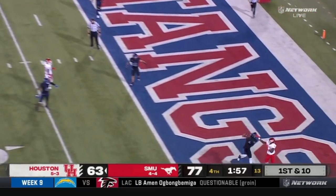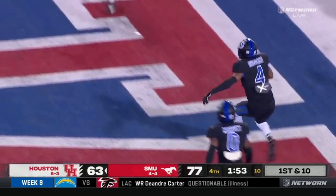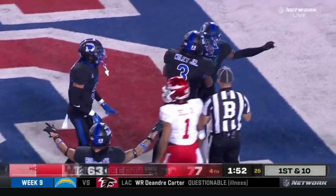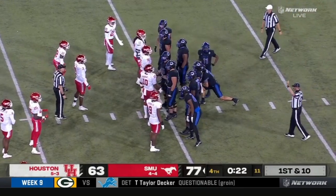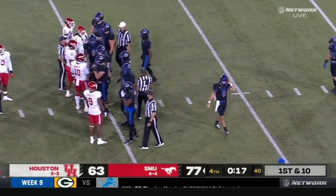Tunes looking for the end zone. Picked off! Third interception of the day for this SMU defense. Jahari Rogers might have just sealed the deal. A loss as they'll drop to 3-2 in conference play after entering the day tied for second in the American Conference.